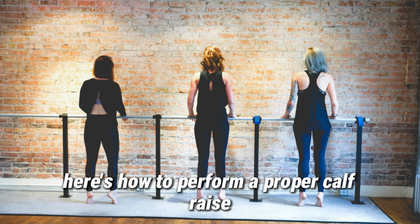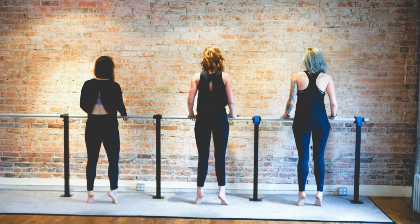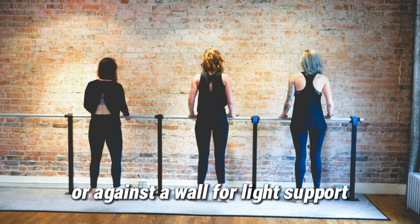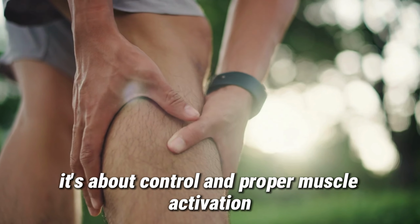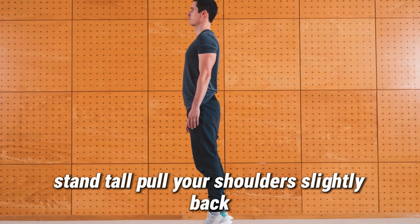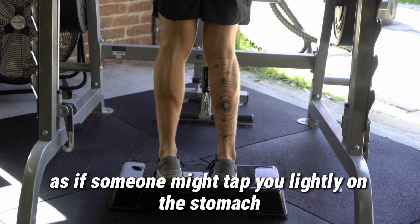Here's how to perform a proper calf raise. Stand with your feet about shoulder width apart. You can place your hands on the back of a sturdy chair or against a wall for light support. This isn't about balancing on one foot yet. It's about control and proper muscle activation. Before you begin, take a moment to feel your posture. Stand tall. Pull your shoulders slightly back. Engage your core gently, as if someone might tap you lightly on the stomach.